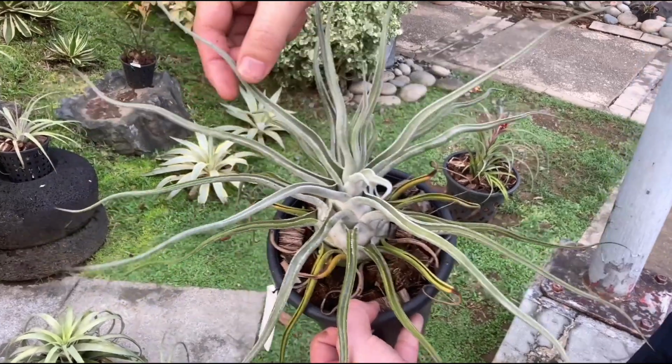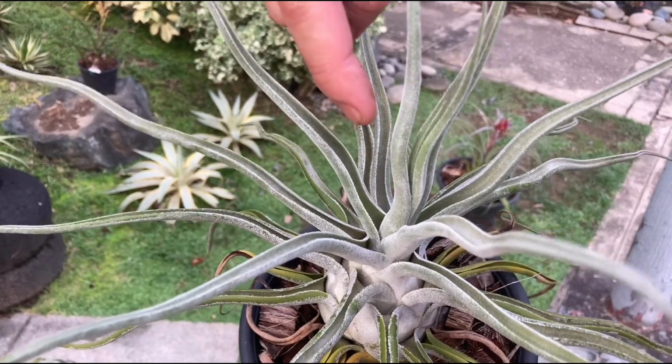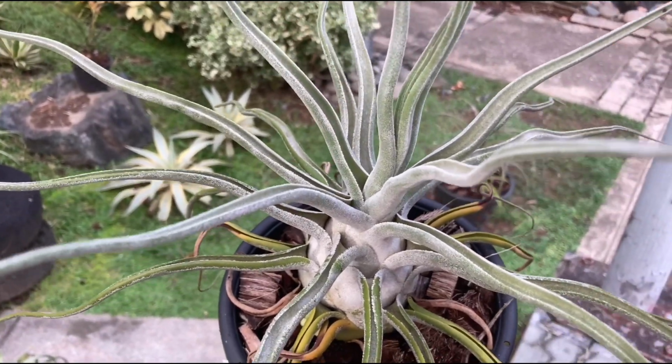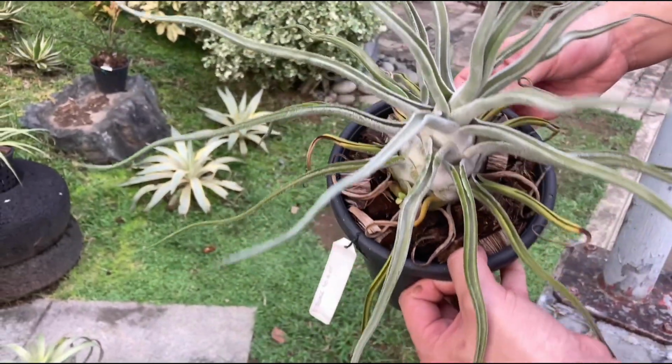So I noticed like these leaves are kind of folded. So those act like a rain catcher. So that means gusto niya ng tubig. I'm assuming yes. Very nice. See, it's so nice.